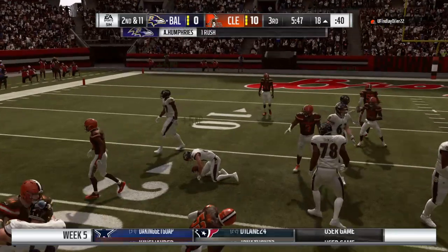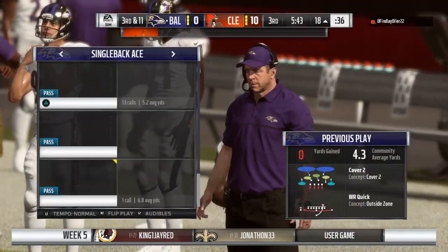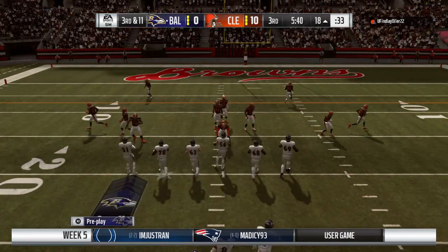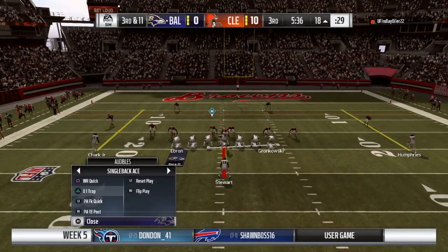After the loss to start out, here's 2nd and 11. Trying to bounce it outside, but he's only able to get it back to the line of scrimmage. No gain that time, and it leaves him with 3rd and 11 coming up. The chance of wasting this great starting field position, a real threat. This is 3rd and long.